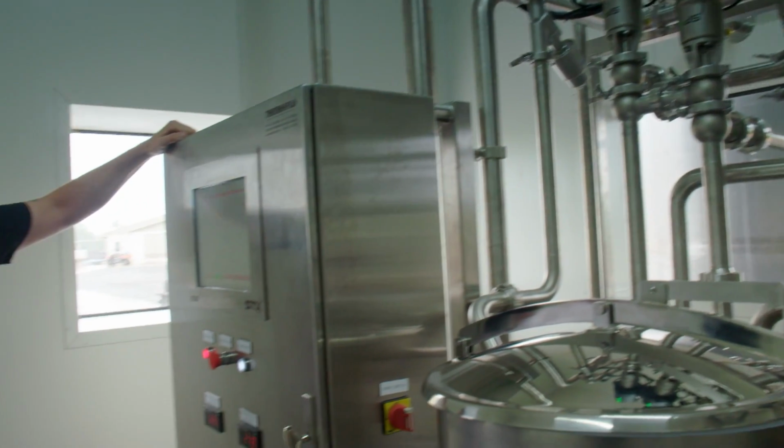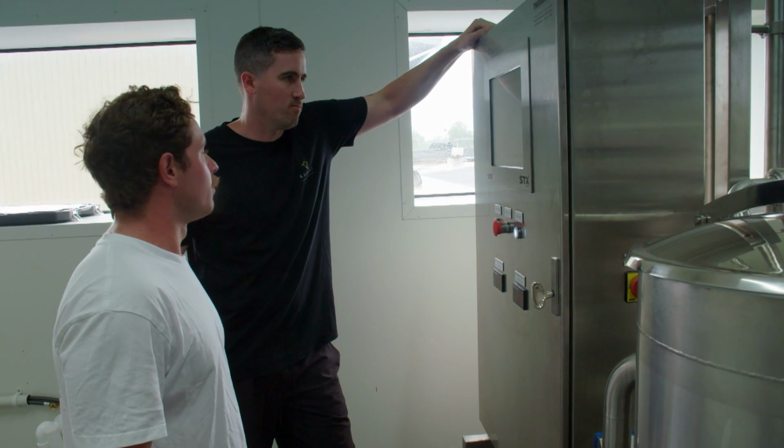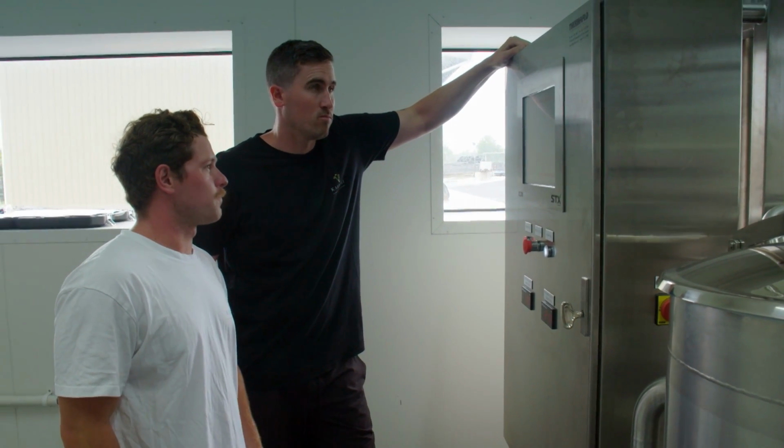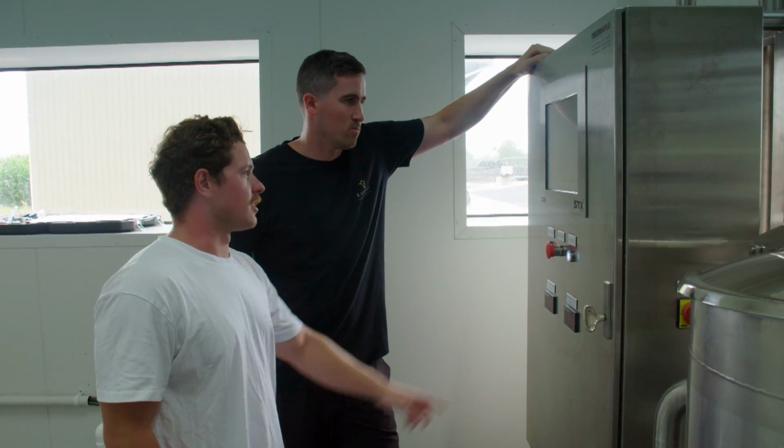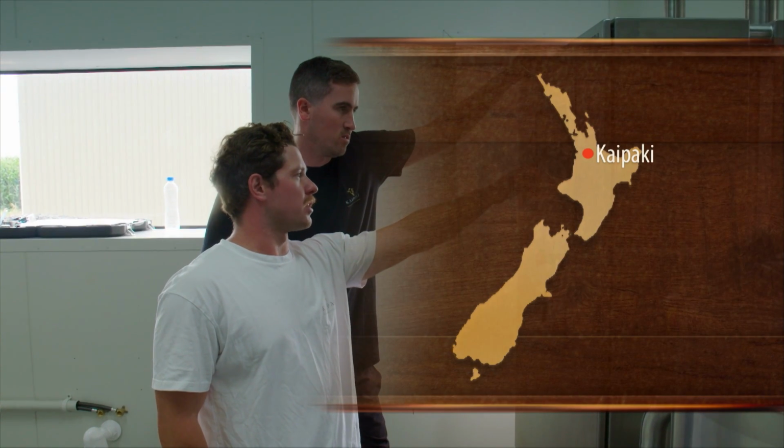Fledgling Waikato dairy company Kaipaki Dairies has sustainability at front of mind. They deliver farm fresh milk to businesses and individual customers in containers that are then reclaimed for cleaning and reuse. It's a business that's having to grow quickly to meet demand.